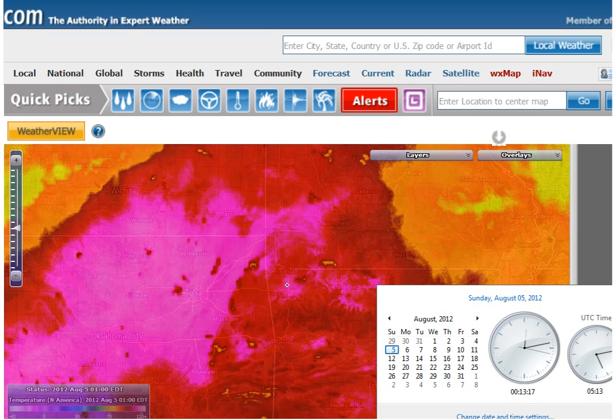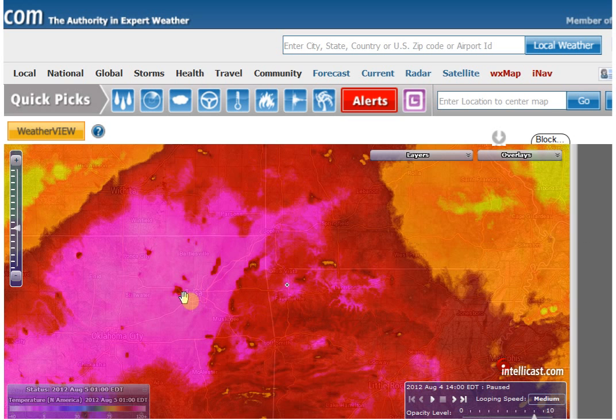Hello, it is Sunday, August 5th, 2012 at 13 minutes past midnight Central Time. I'm going to talk to you about this fire near Tulsa, Oklahoma. I don't know if you can see it here.